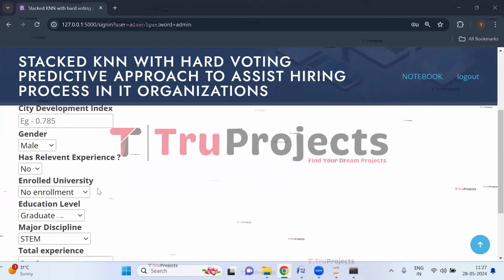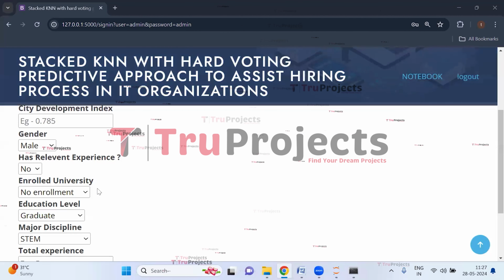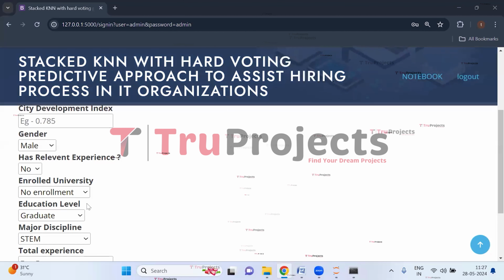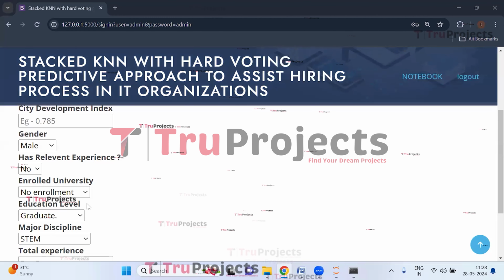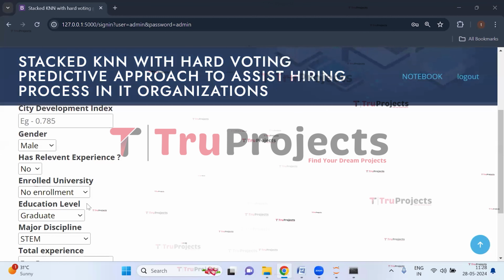Enrolled university. This parameter indicates the candidate's current enrollment status in a university. It helps assess whether the candidate is currently pursuing education and might be less available for full-time roles. And the next parameter is education level. This parameter specifies the highest level of education attained by the candidate. Higher education levels can correlate with certain skill sets and knowledge areas relevant to the job.